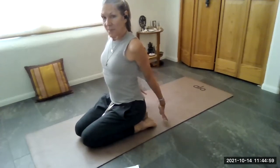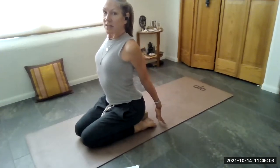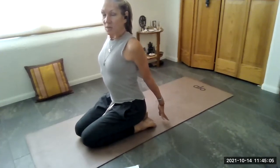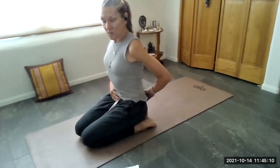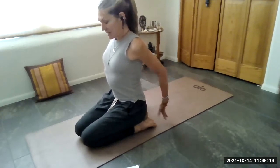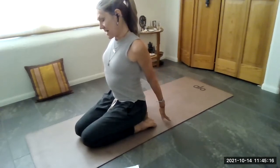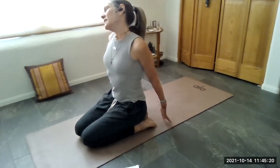So don't overuse the low back here. You don't want to arch your back and send your ribs forward like this. You want to tuck in with the low belly. So feel that resist in the low belly, pull the tailbone down and try to keep that. And then reach more strongly through the left index finger and roll your right ear over your right shoulder.